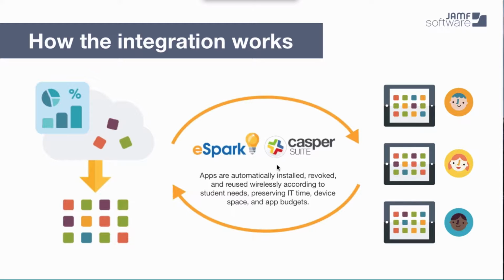And just to give you a flavor of the scale of this, an average eSpark student will use anywhere between about 75 and 100 unique iOS apps throughout a school year. And that means essentially that every couple of weeks, there's anywhere between 5 and about 15 different apps being pushed down to those devices. And we do it in a way so that we're doing it off of hours and preserving bandwidth during the school day.